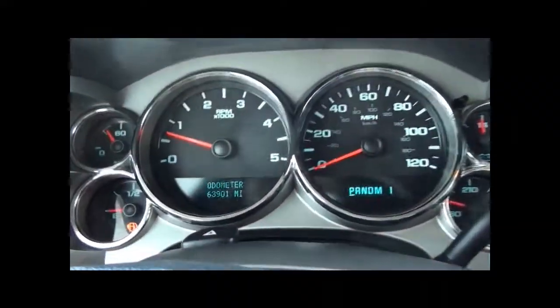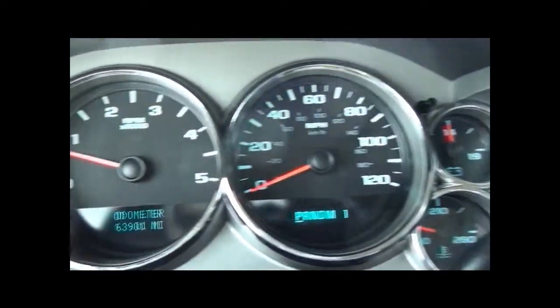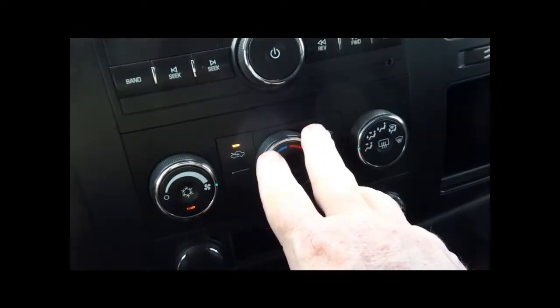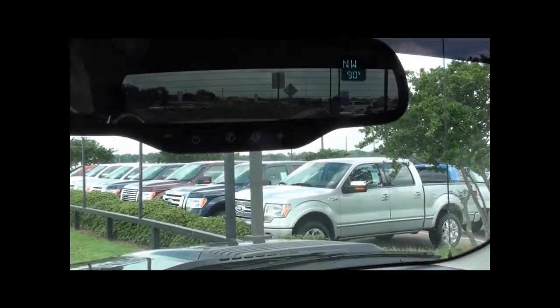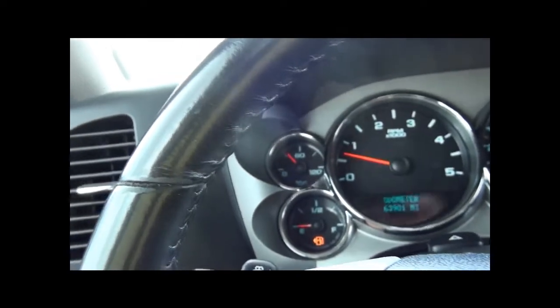Let's take it for a quick drive. There's your mileage. There's no lights on the dash. Need to get some fuel. Shift on the fly there, climate control, stereo. It also has OnStar on it. Auto headlamps. And here's your brake controller there. So let's take a quick spin.